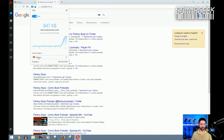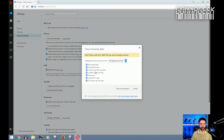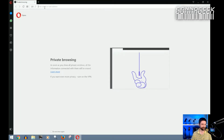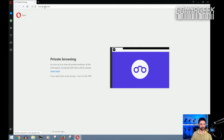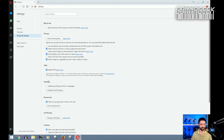All right, let's hop over to the Netherlands, and this will be the last one before I show you some other results that I saw show up and some differences. I'll do the same thing where I'll clear some things out. I'll open up the private mode, and we'll go to the Google local again. And, oh, it looks like the VPN didn't take. So let's go ahead and fix that again. Turn that off and back on.